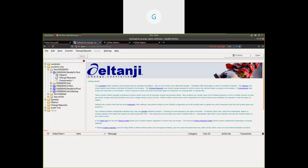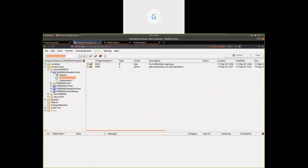Thank you. Amit, does that answer your question? Yeah. Hi, this is Amit from Bay State Health. In our case, we are using ServiceNow ticketing system, which we can use to control all our change requests. So that means we can use those APIs to integrate that with Deltanji. That's correct. Yes. Okay. All right. Yeah, that gives me an answer.